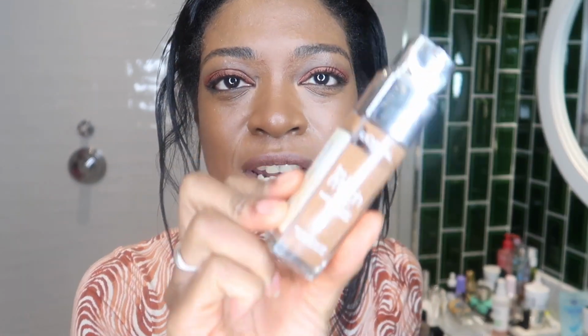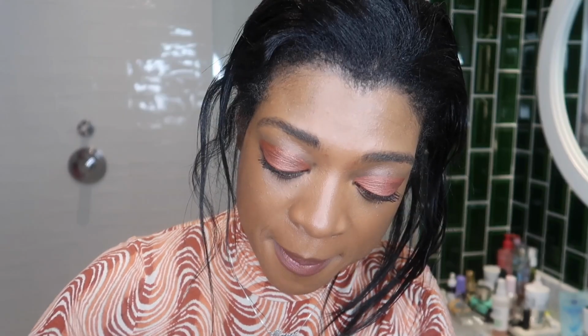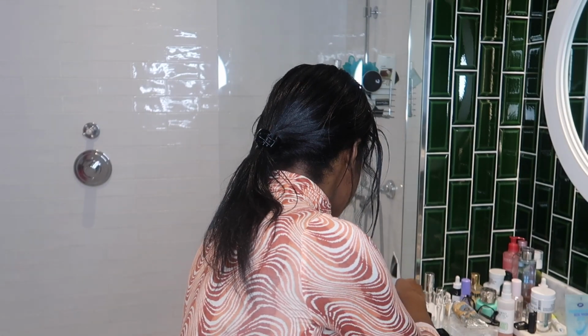Anyway, next is the L'Oreal True Match Foundation. This is in the colour Caramel Toffee. So this is the L'Oreal True Match. I do like the shade. I think the shade is amazing. I do really like this foundation. It's not my favorite budget foundation, but I think it's one of my favorite shades of budget foundation. If I had to pick a formula, I'd go for the Maybelline over this one, but I do like the color of this one very much. So I'm gonna keep both of those.